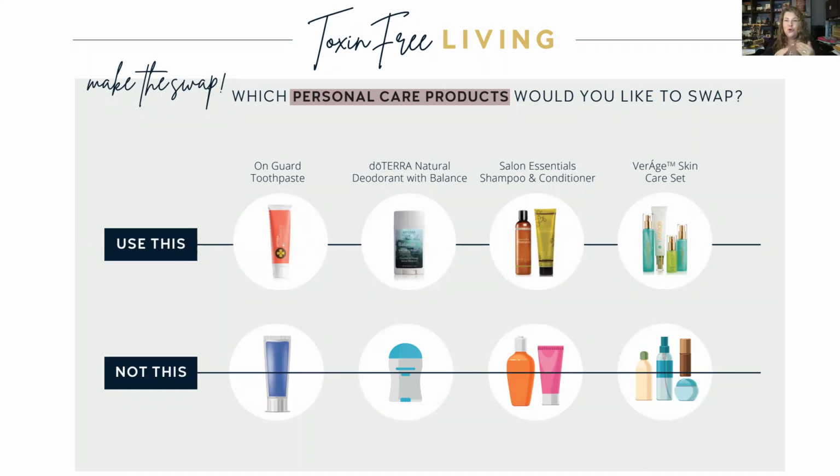Which ones can you look at starting to swap? Okay, I get it. It can be a little bit overwhelming. I was overwhelmed at first as well. And so I just picked 3 products in my home that we could start to switch over to doTERRA and try out, because I get it, you guys.